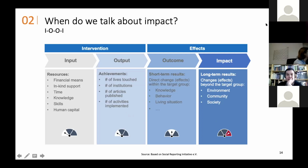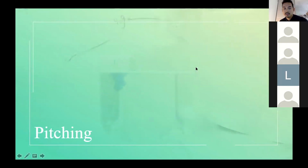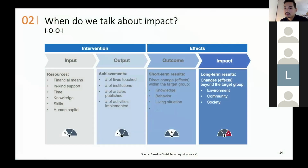Any more questions? Because before we start with pitching, I would like you to spend some time now iterating your ideas, based on what you've done, or the feedback that you received yesterday, but also look at these two tools. Either I would recommend the IOI, or on a more basic level, the SDGs, and think about the repercussions and impact that you want to achieve with your innovation.